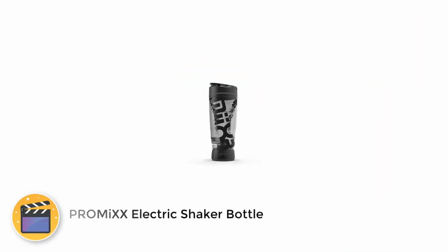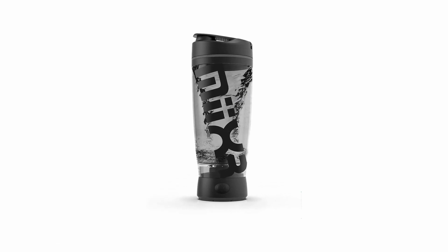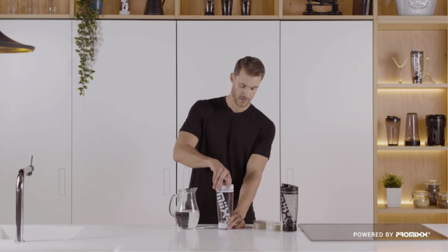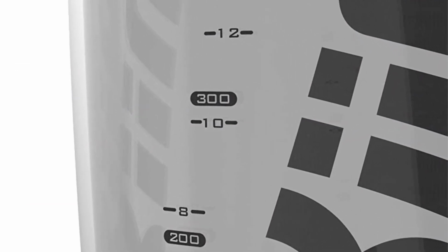Number 4. Promix Electric Shaker Bottle. Promix Electric Shaker Bottle with patented X-Blade technology is the ultimate shaker bottle for protein shakes, meal replacement drinks and more. Our battery-powered blender bottle mixes your drink to a smooth consistency without all the lumps that can be found in other shakers. The Promix MyX-Ray has an easy push-button operation, just press down on the lid to activate the motor. One full charge of 2 AA batteries will give you up to 80 minutes of mixing power.